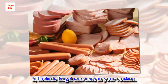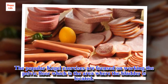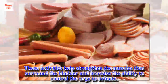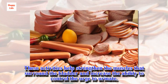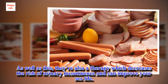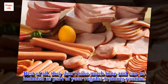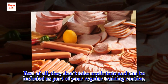2. Include Kegel exercises in your routine. The popular Kegel exercises are focused on working the pelvic floor, which is the area where the bladder is located. These activities help strengthen the muscles that surround the bladder and increase the ability to control the urge to urinate. As well as this, they're also a therapy which decreases the risk of urinary incontinence and can improve your sex life. Best of all, they don't take much time and can be included as part of your regular training routine.